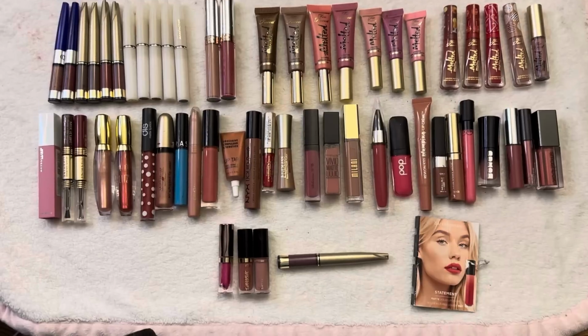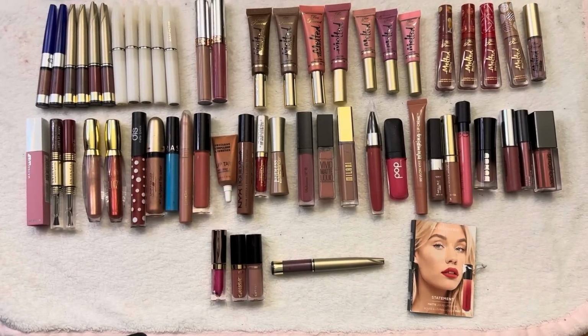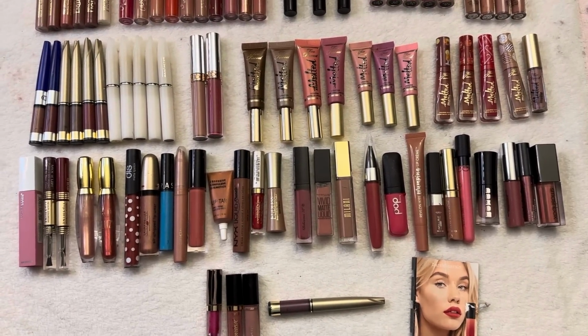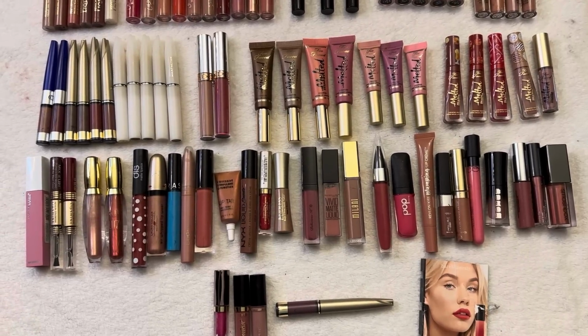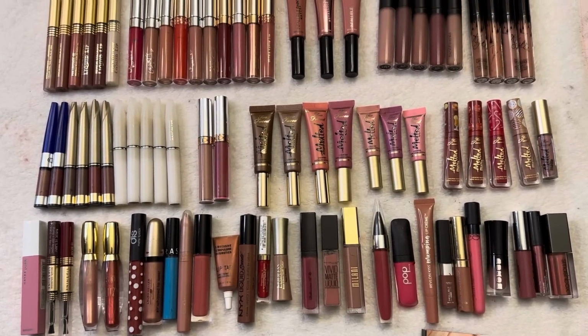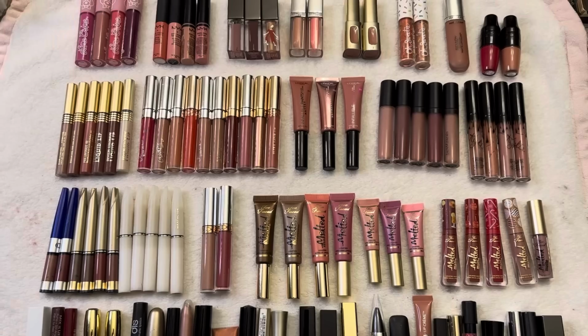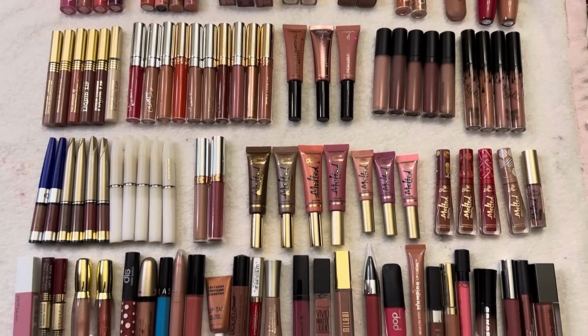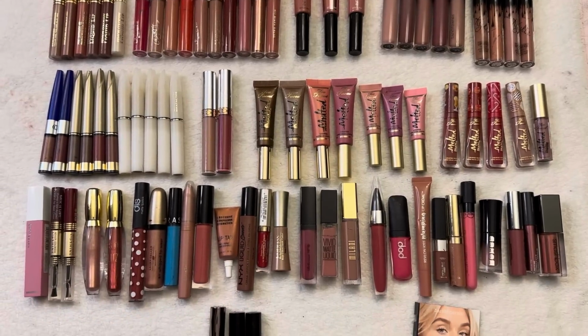Alrighty, up next is liquid lipsticks. I'm happy to report that this category went down by 4 this year. Unfortunately, I actually only used up 1 of the 4. 3 ended up getting moved to different categories. So last year I had 104 liquid lipsticks, and this year I have 100.